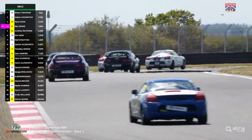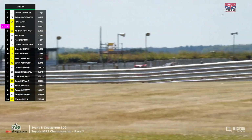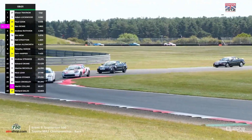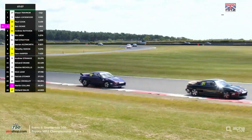Some great racing we had from the MR2s last season. That's continuing into this year. Been to Brands Hatch and Silverstone so far. Ben Rowe has had 1 win in Class B. Andrew Ruthven 3 wins in Class B. So it's fitting that they're slugging it out today.